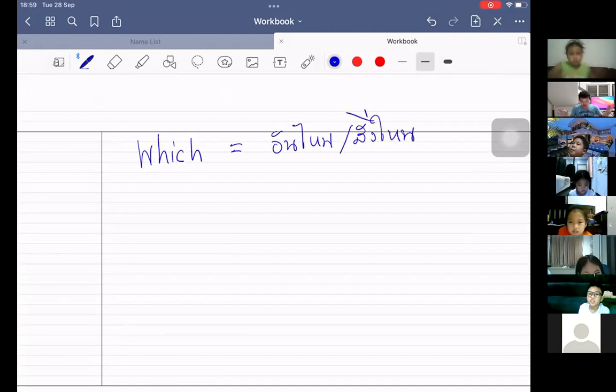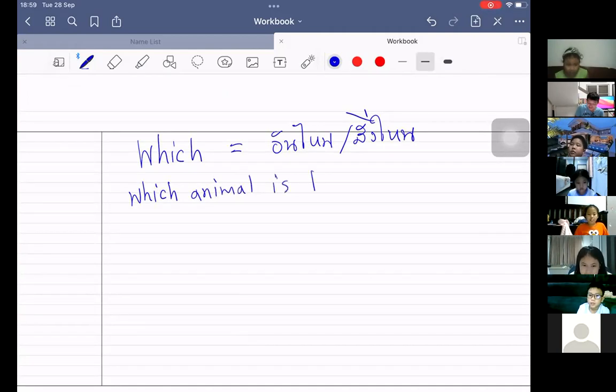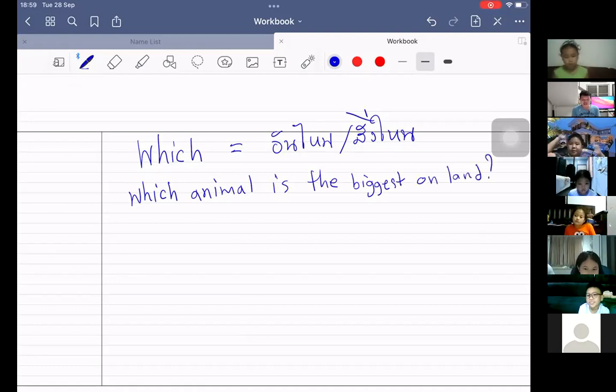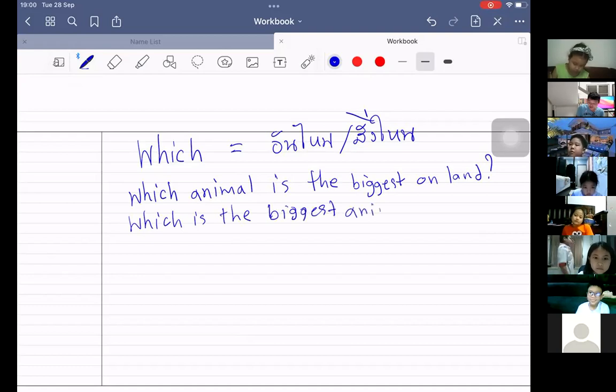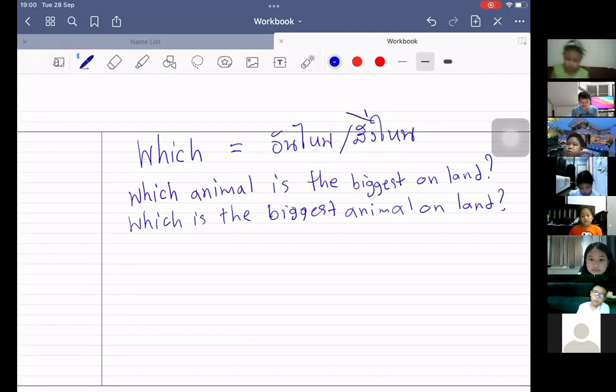Okay, which, right? Example, which animal is the biggest on land? Which animal is the biggest on land? Or you can say, which is the biggest animal on land? And you can see these are two different questions, but they are the same.